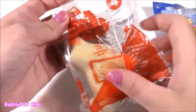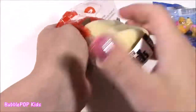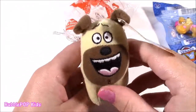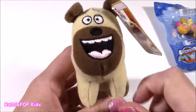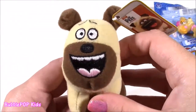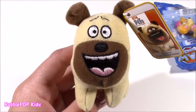Yeah, it looks like we got Mal. Oh, I do not have him. So excited. Oh, look at our little fluffy Mal. It's like a little stuffed animal. Oh, this is one of the cutest little figures ever. I love the little hard plastic minifigures, but this is so super soft and cuddly. Adorable, and it's got Mal on there. Cannot wait to see this movie.